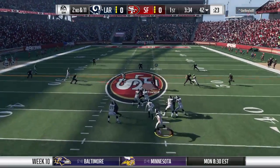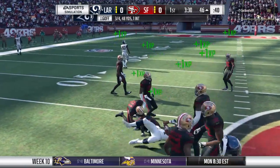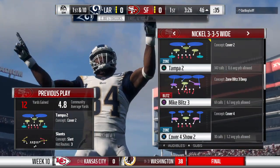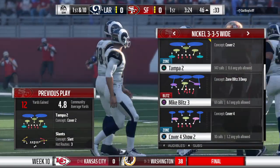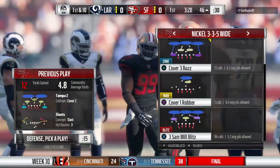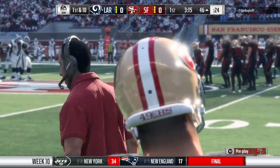To throw on second down is gone. Throws a quick hitter on the slant. That's complete. And he'll be taken down, but not before he gets into enemy territory. 12 yards there as they move the chains. So the offense has it 1st and 10.